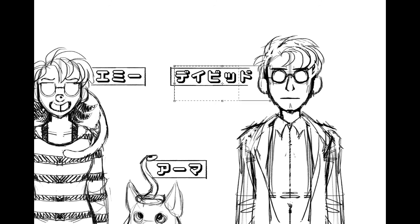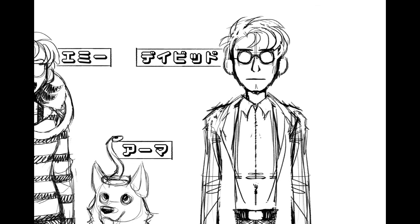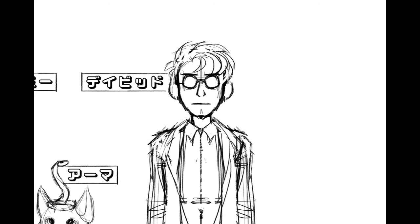I hope everybody thinks these drawings are super cute in his class. If they don't like them, well then that's his problem, because I'm not in that class. Okay, and let's draw his cat.